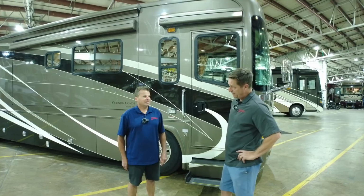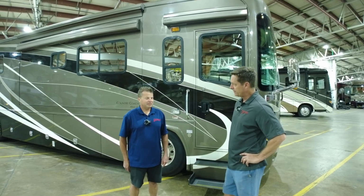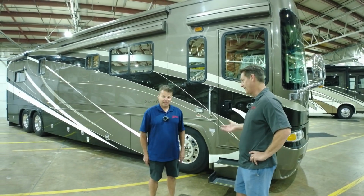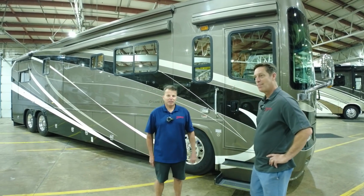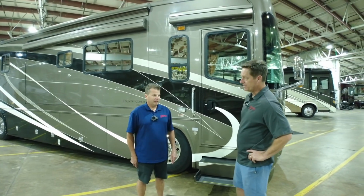Why did they do a tag axle on a 40-foot coach? Well, for a lot of reasons. I think it was manufacturing efficiency, which you know more than I would, but turn sharper, more carrying capacity, payload. More net carrying capacity was the real reason.